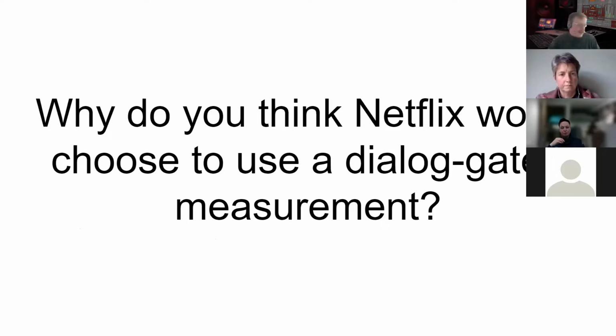Does anyone have any thoughts about why? And this isn't a trick question, by the way. I'm happy to give the answer. But does anyone have any ideas about why Netflix might have chosen to use a dialogue gated measurement and focus solely on the loudness of the dialogue? Because essentially, their standard, within reason, doesn't care how loud anything else is. It's just about that dialogue gated measurement. Any ideas why that might be?